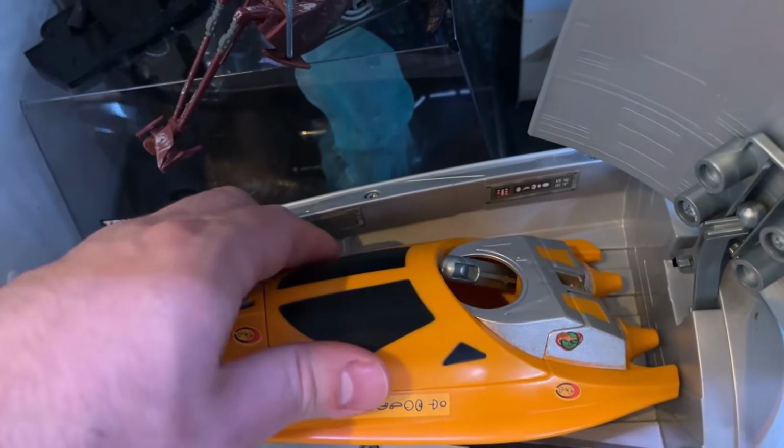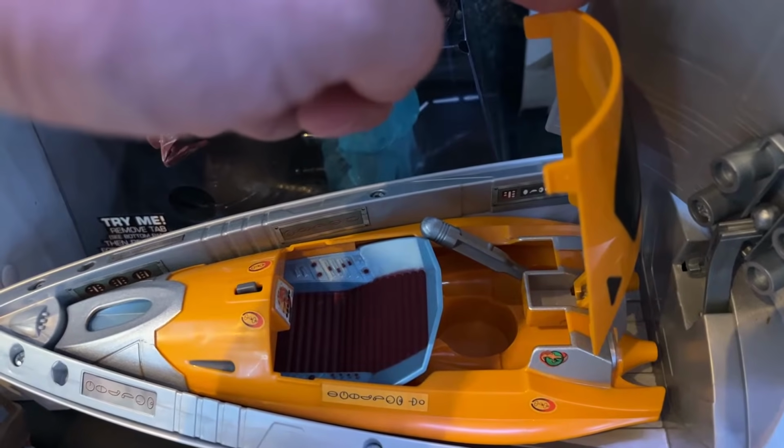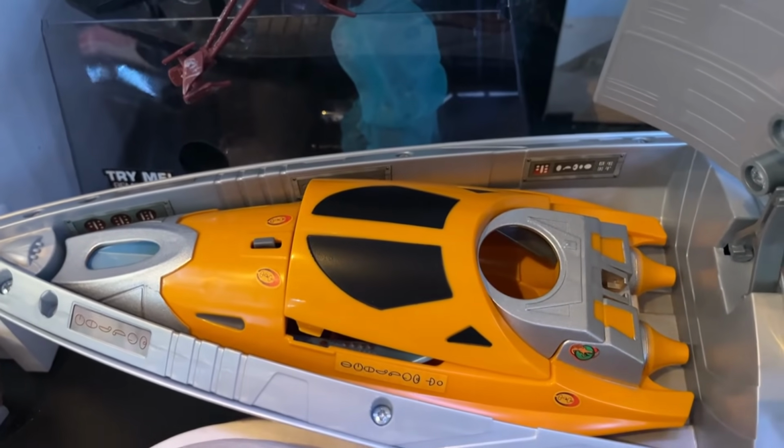This part does open up here just to hold the figure. Let's just pop that open to show you. There is a cockpit there for the character to sit in, and of course for the droid to sit in as well. And that's how they can escape from the ship in case they get attacked and aren't able to repair that hyperdrive unit.